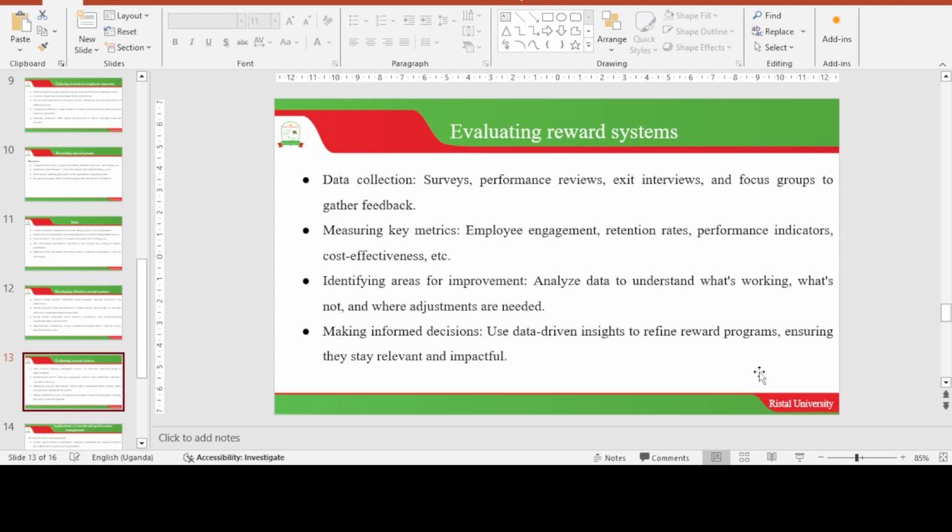Then measuring key metrics: employee engagement, retention rates, performance indicators, cost effectiveness, etc. are some of the metrics we're talking about. If the retention rate is very high, it means the employees are really motivated by what you are offering them. Then identify areas for improvement. You need to analyze and understand what's working and what is not working. After you implement the reward management programs, if there's no improvement, you need to identify the areas. Why is it like that?